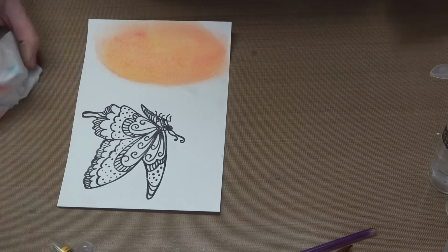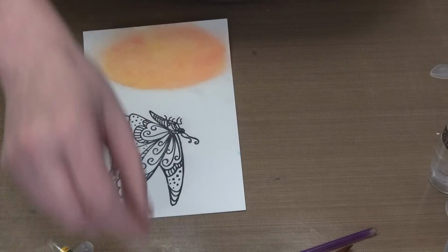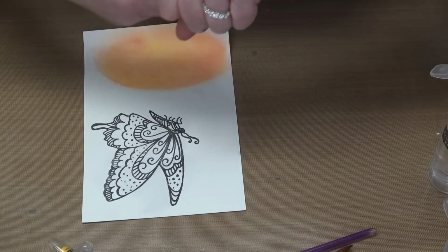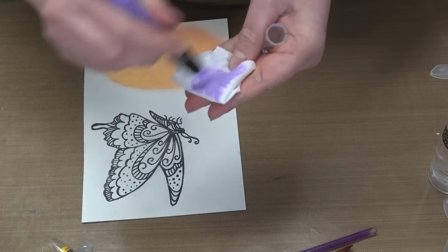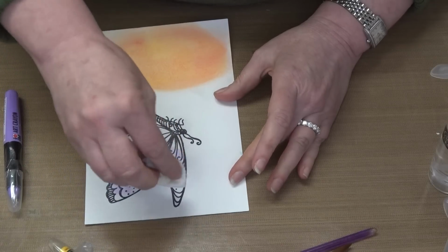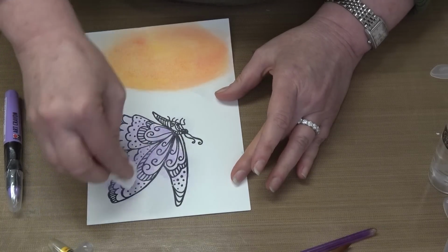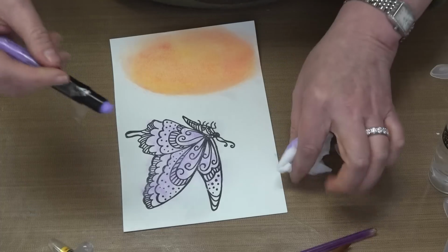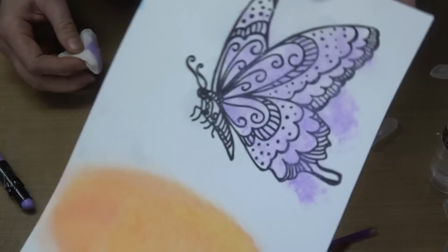Now, what do we do with this one? Do we want to take this one and maybe dab some of the color on it? I took this one and I started with a super soft purple, color straight onto my baby wipe, and just kind of dab some of that color right in there. Okay, so let me show you. Dab, dab, dab, dab, dab. Oh no, I went outside the lines.